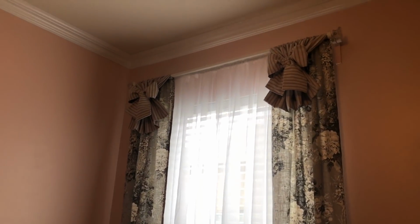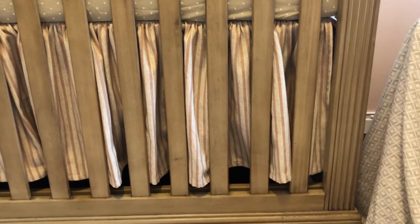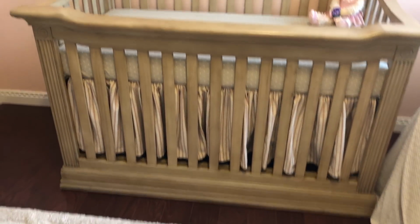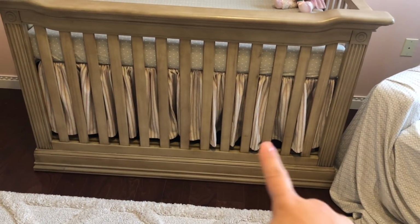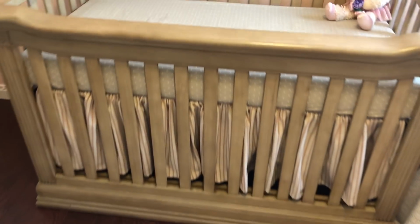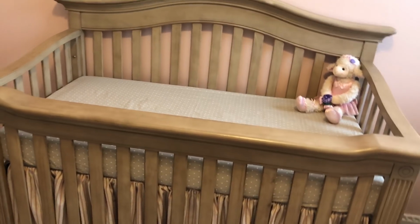So yes, those bows. Here is that same fabric. My mom made the curtains. She also made the bedding. This is just some of it. We have several different crib sheets that she's made, but it's the same pink and natural stripe she did for the bed skirt. And then this super cute taupe and white crib sheet. And we have a pink and cream gingham, which is so cute.